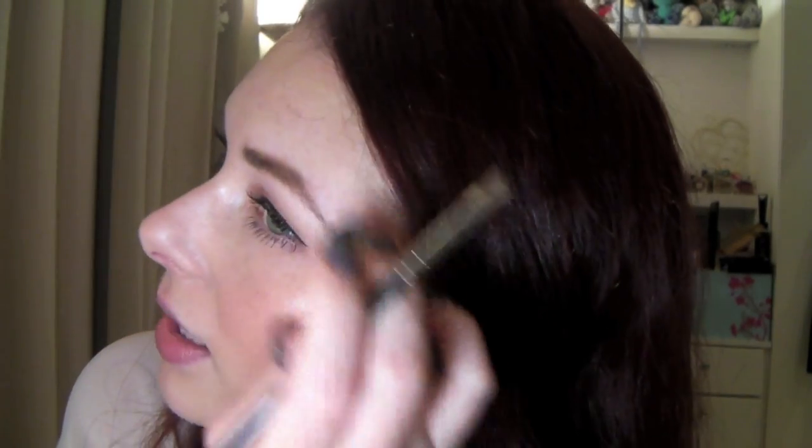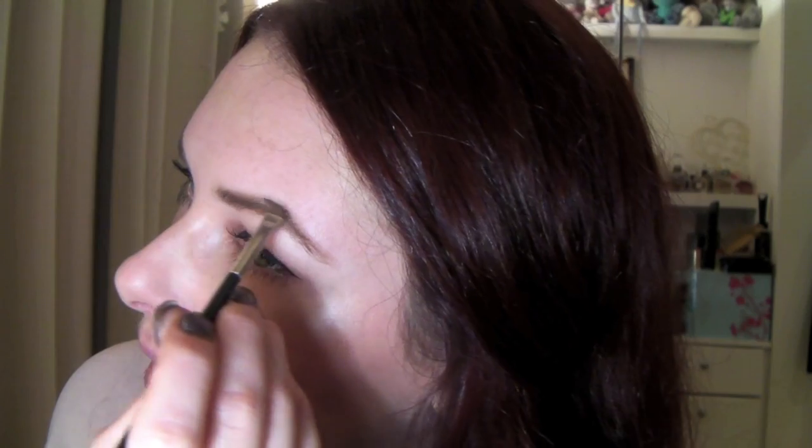I like to work with nice short strokes because it mimics the way the brow hairs are, rather than just, you know, a long line that's going to look quite unnatural. And then when you get to the arch of the brow, just tilt your head slightly and work along the top of your brow, just like so. So you want to get a nice line there and then work down.